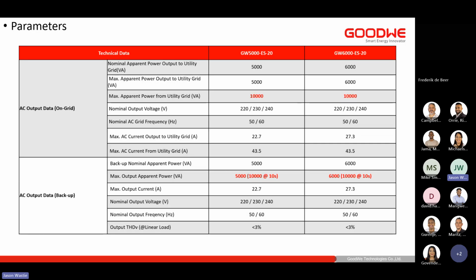Okay, if we look at our on-grid information, like I mentioned earlier, we do allow a maximum apparent power from the utility grid of 10 kVA on our 5 and 6 kilowatt inverters. And that's when we've got grid availability, or without grid availability if you've got enough battery capacity and PV available.